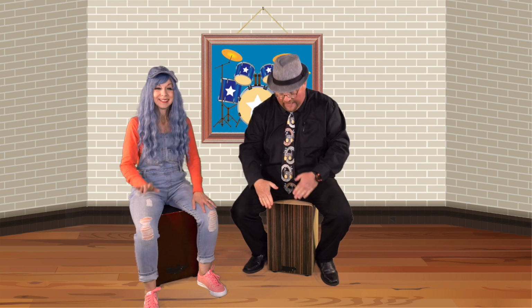This one's done with flat fingers. So you want to have your fingers nice and flat. Same thing with normally your hand. On the lower tone and the mid-tone, now you're going to play the high tone up here, just about where your legs are. That's your high tone. You try it. Oh, I love that. There you go.